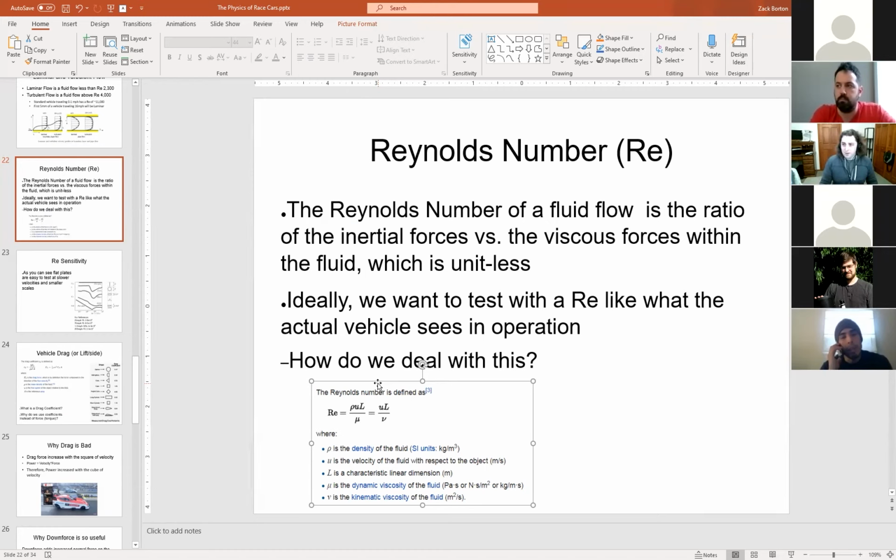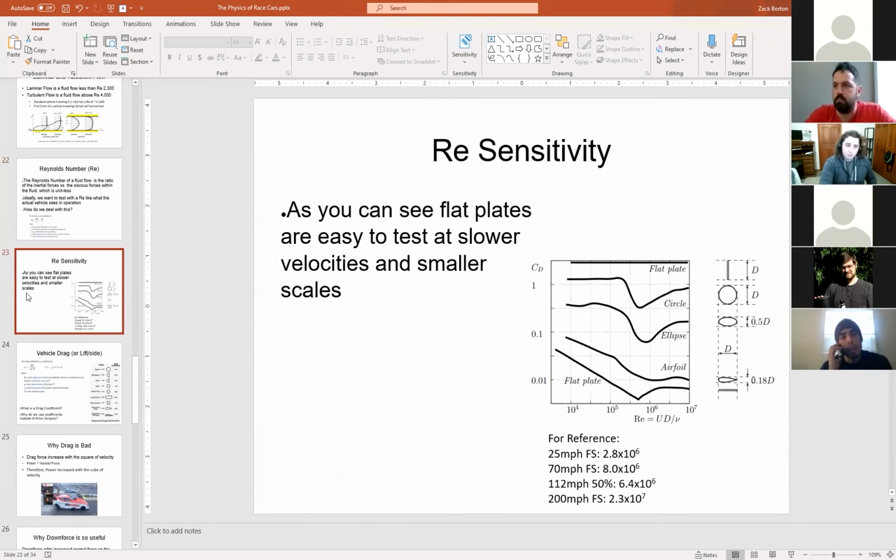If you're looking more at race cars where they're going 200 or so mile an hour down the straight, that's just not going to be possible. Not only are you not getting that speed all the way up to what the actual vehicle's doing, but then you're also not compensating for being at scale. So that's why we really look into this Reynolds sensitivity.